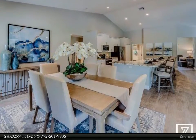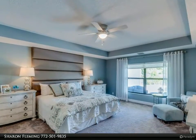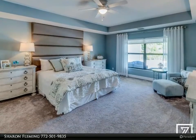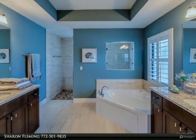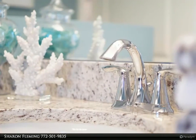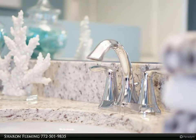The great room is perfect for entertaining or cozy family nights. The open floor plan flows into the kitchen area that has granite island and countertops, 42-inch soft close cabinets, and GE stainless steel appliances. An extra den that could be utilized as an office or another bedroom. With the spray foam insulation and hurricane impact windows, this home is very energy efficient.